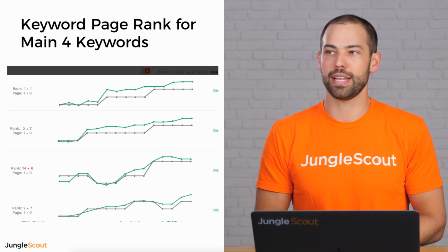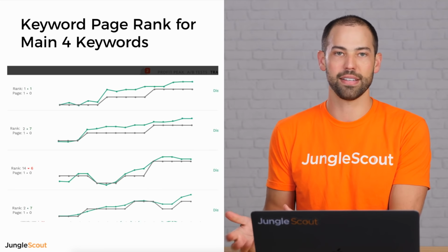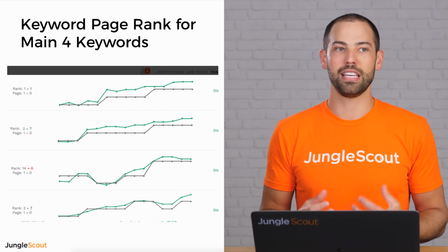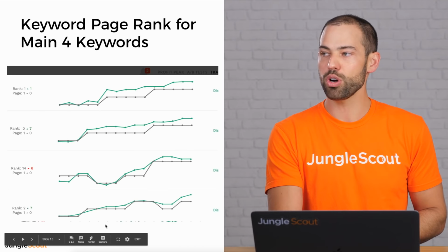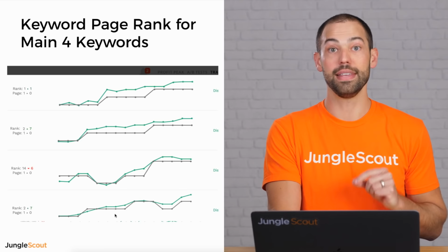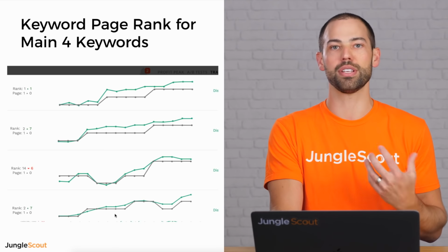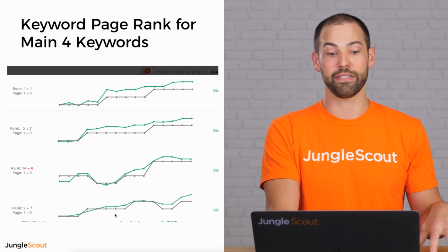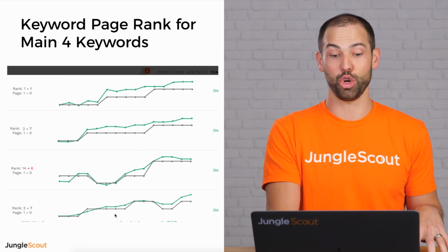And this screenshot was taken out of another tool called Splitly. Splitly is an A/B testing and optimization tool, and one of its functionalities is that it tracks keyword rank. So what we're looking at here are 4 graphs that show how well this listing ranked for each of these 4 keywords. These are the same 4 keywords that I showed you in that first slide, where you saw the search volumes associated with them.